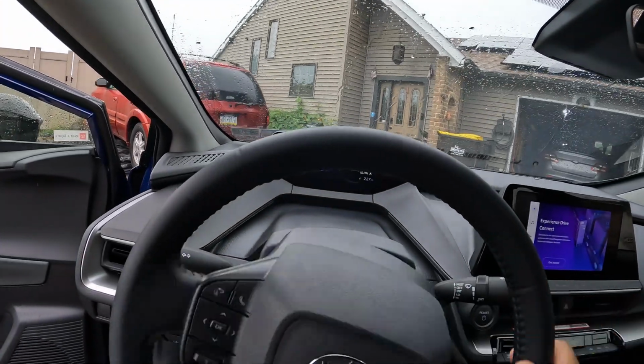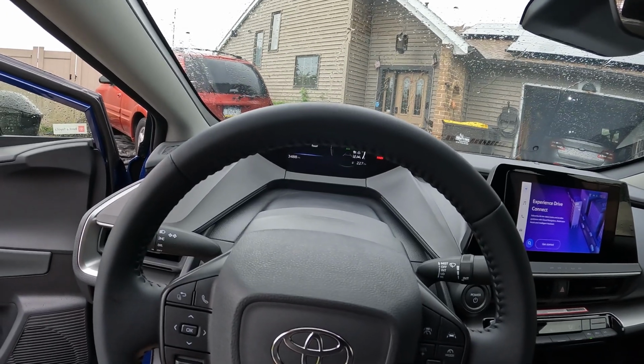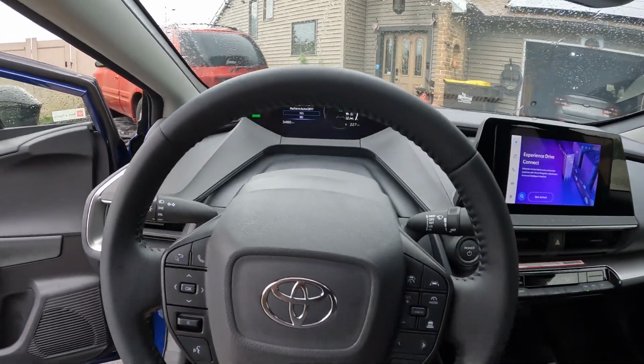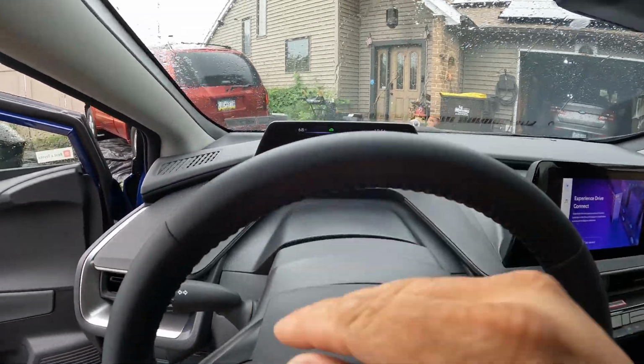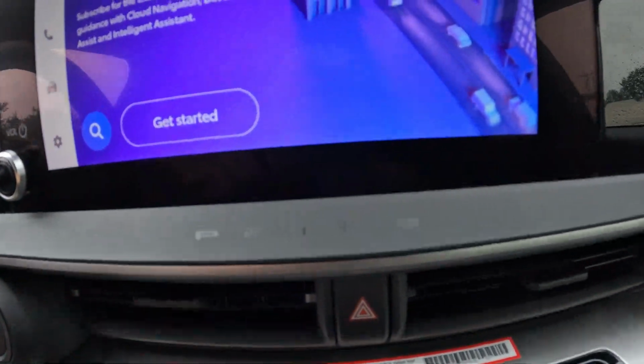I noticed, I haven't messed with it yet, the Toyota EV, the BZ4X, whatever they named it. And I'm noticing the wheel's very similar. The way this is here and this is far back. I'm not sure if it's the same screen. Look at that. It says Prius there.